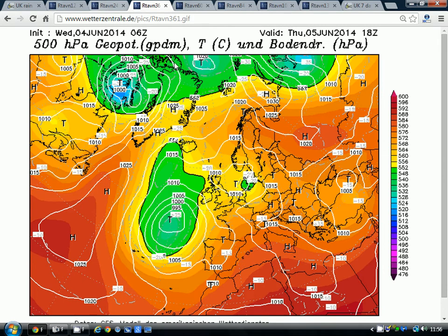As we go through to Thursday, well, the low pressure is beginning to develop out to the west of Ireland. This is what's going to start to push up that very warm air from the south. Really, it's a case of low pressure from today clearing away to the east, and then we're in a bit of a lull, not much going on.